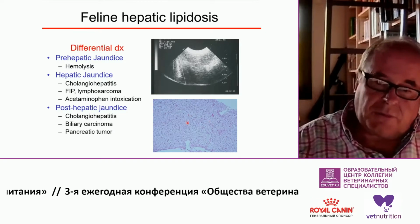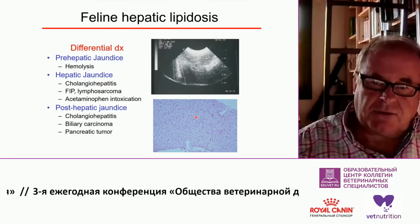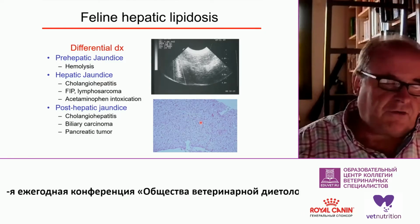And when you look at the biopsy there, it's obvious that the cat is suffering from hepatic lipidosis.